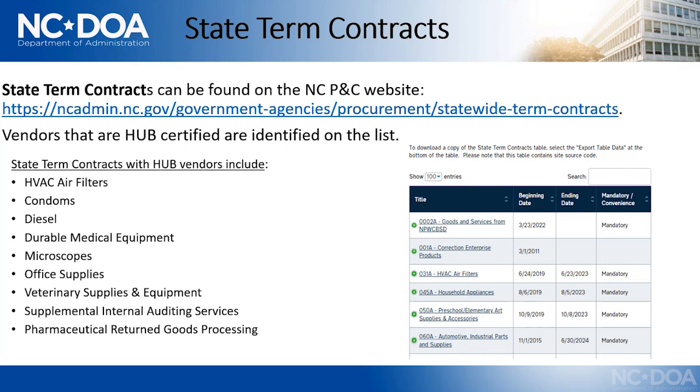But if you're not using it, you may be doing yourself a disservice in cost, quality, timeliness of service, and also HUB dollars. So I would strongly encourage you to take a look at those. If you buy air filters for your organization, if you buy office supplies, then take a look at that. And if somebody sends you something that has air filters on it or office supplies, say, have you checked to see if this is on a state term contract before going ahead and approving it?